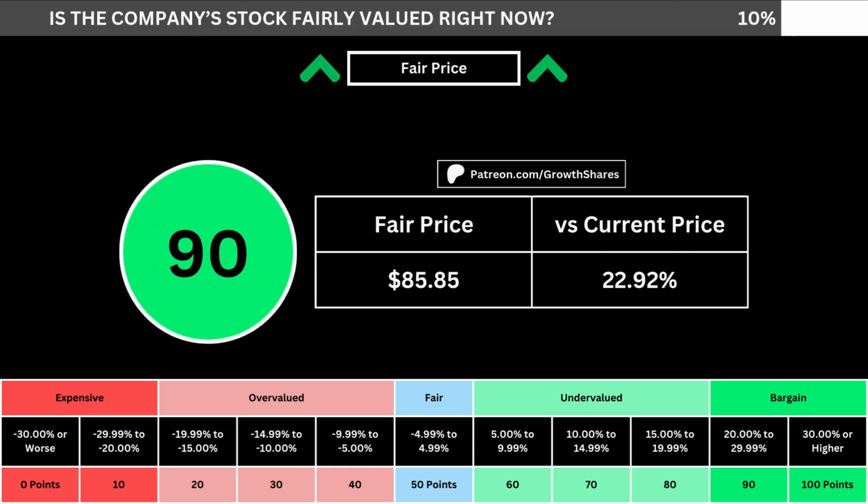I use a discounted cash flow model taking into account a 10% margin of safety. That translates into the company's fair price and how many percentage points above or below its current price the stock is. When we compare those numbers with the table below, we can see where the company's stock lies in its intrinsic value spectrum right now.